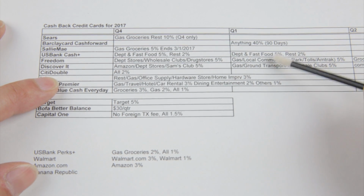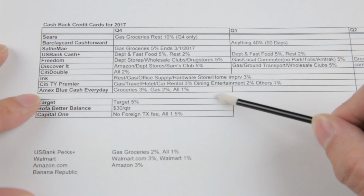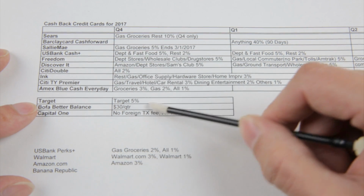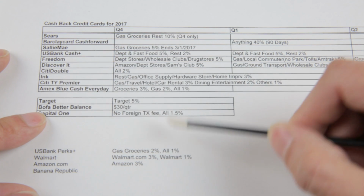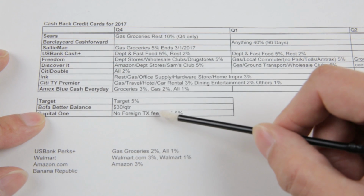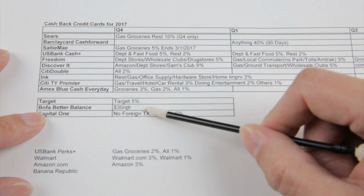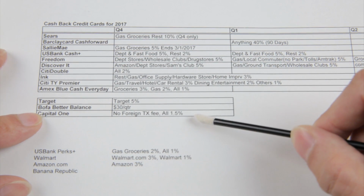Anything that doesn't go into other categories. And then you have all these extra ones that you may replace once in a while. If you're going to Target, use your Target card for 5%. Bank of America Better Balance, if you just use it once every month, you get $30 credit per quarter. So that's pretty good to have.